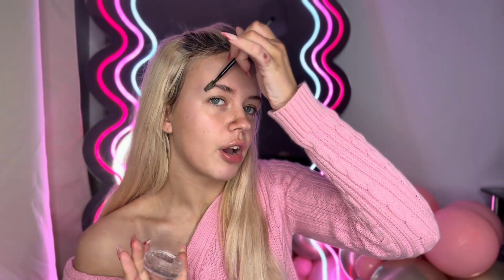So first thing that I always do is use eyebrow gel on my eyebrows, because I basically have no eyebrows. I have eyebrows, but they're just meh. They don't do anything, they just sit there. So I always use this to give them a little bit of shape. This one is the By Caitlin collection. I got it from TikTok shop and it is so good. You can see how it's working already. It's literally pulling my hairs down and leaving them there. They will not move all day.